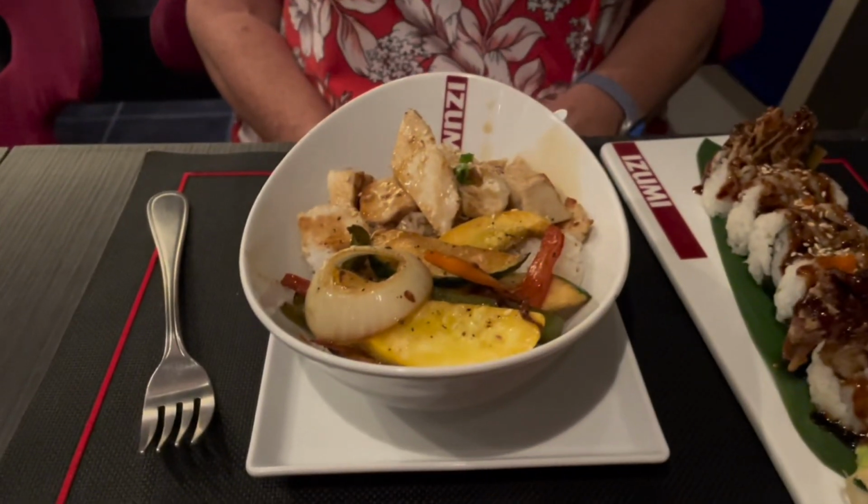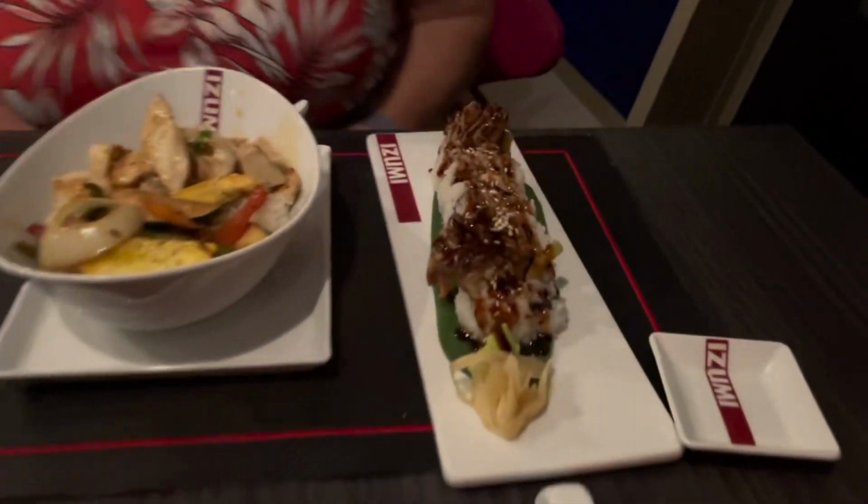That's the chicken teriyaki bowl, and what'd you get? Spider roll. And then this is the udon with beef. The poke bowl.